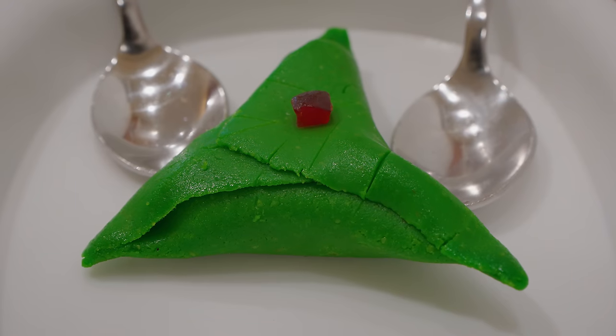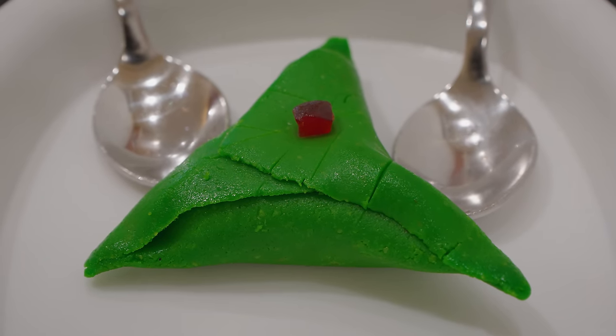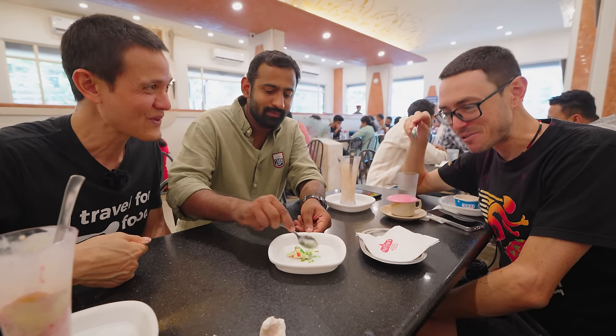Flavor of the paan meat. Yes. Okay, that's genius. That is amazing. It has all those floral flavors of the paan. That's actually incredible. And that right there was worth coming to Pabas for.